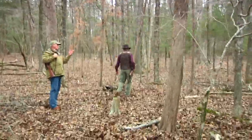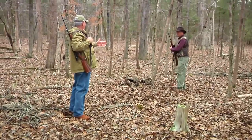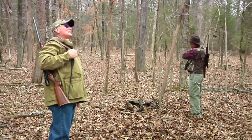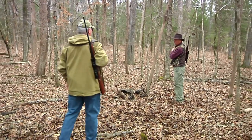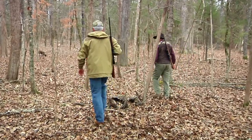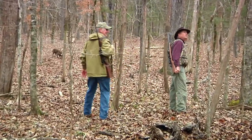Listen, you think about it. People think, okay, I see these things in my backyard all the time. It ought to be easy. These squirrels have been hunted for 40 years. Exactly. That's why they're still out here. These are not town squirrels. Come on, Hayes, you got him. Come on, girl, you got him.